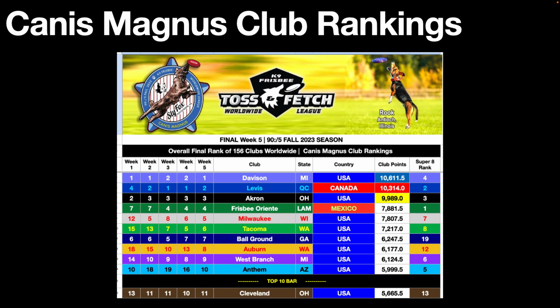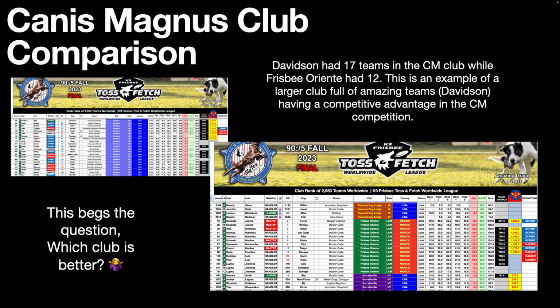Here we see the rankings for the Canis Magnus competition, and we see that Davidson, Michigan earned the most Canis Magnus points. They weren't ranked number 1 in the Super 8 score. We see that Frisbee Orient was ranked number 1 in the Super 8, so let's dig into that a little bit. So Davidson had 17 teams in the Canis Magnus Club, while Frisbee Orient had 12. This is an example of a larger club, Davidson, full of amazing teams having a competitive advantage in the Canis Magnus points competition. So Frisbee Orient just didn't have as many teams in their club.